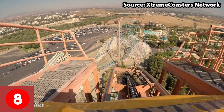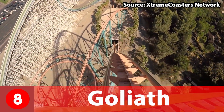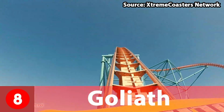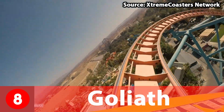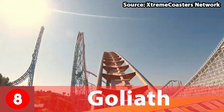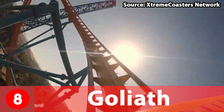It is time for one of my favourite mega coasters in the world, Goliath, and if you are brave enough to ride this attraction, you will be faced to start off with a Goliath lift hill. Did you see what I did there? Before dropping down 255 feet at a speed of 85 miles per hour.